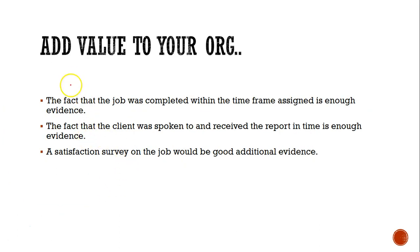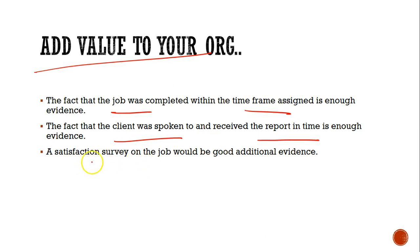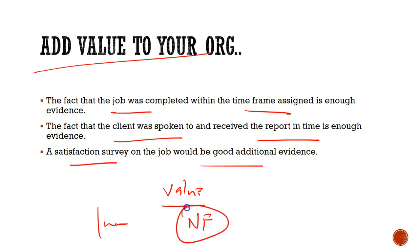And then the third thing you need to take off on analysis is adding value to your organization. So at this level 1, the fact that you finished the job within the time frame of what you were asked to do, or the fact that the client was spoken to, received the report in time, or if there's some sort of survey on a particular job that you've done, the key point is that, when we talk about value, it could be financial value, it could be non-financial, but the key point is that the client is happy, and we just need some kind of evidence for that.